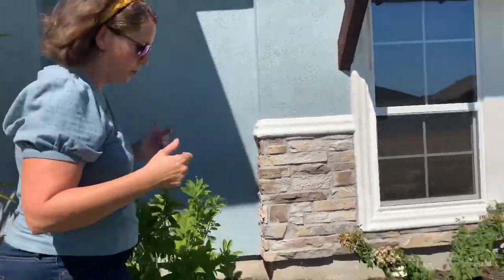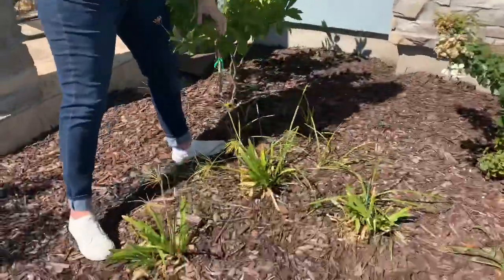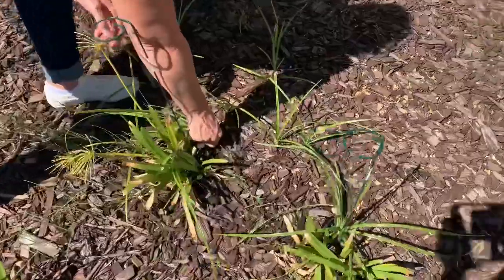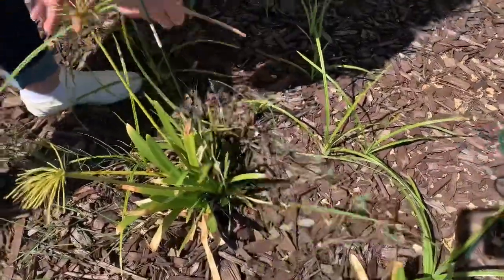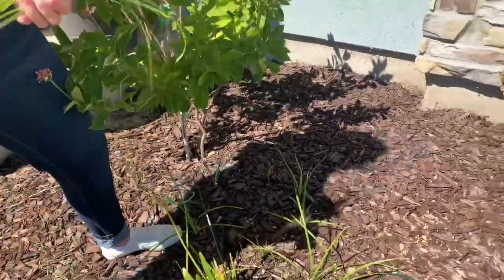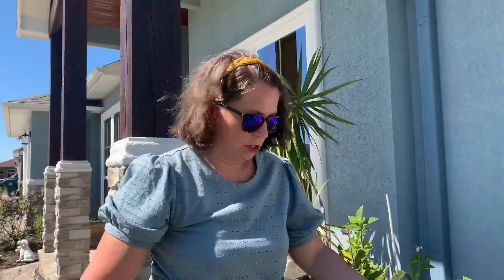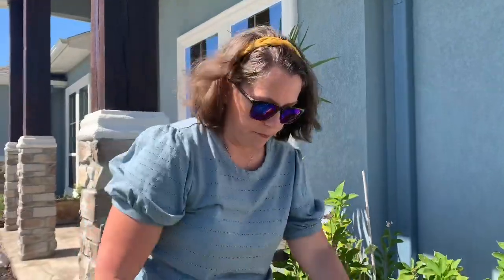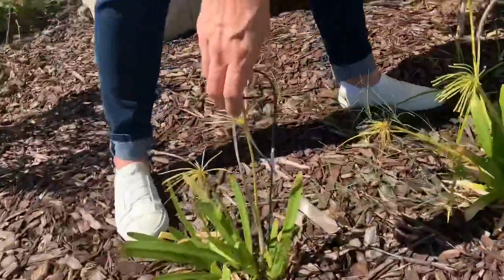Okay, coming down here, you will notice that I have not weeded. And I purposefully didn't wait longer to do this video before I weed it. I didn't even get the roots on that one because I didn't want to wait forever. And we'll talk a little bit about weeding in some subsequent videos. But these are Agapanthus.